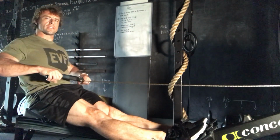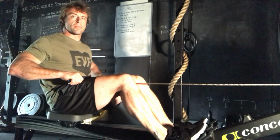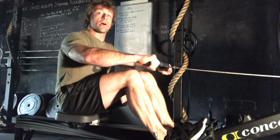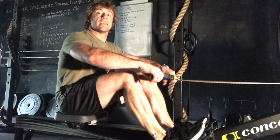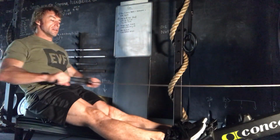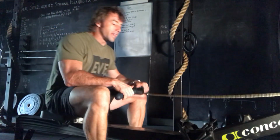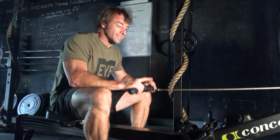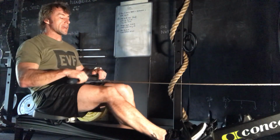One of the common mistakes that we see there is the knees breaking, or the hands and the knees go out at the same time. The hands have to go over the knees, and the chain makes a whipping sound. Okay? That's a really important one. Sequence of the recovery.